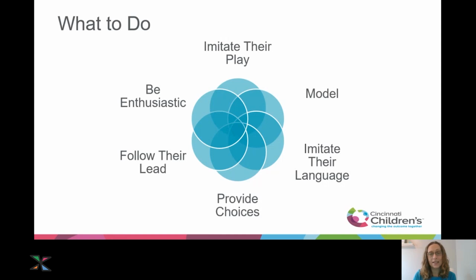You want to provide choices. So let them pick which toys to play with, give them choices of how they want to play with the toys. Do you want to roll the car? Do you want to fly the car? And then we want to follow their lead. So when they make a choice and they're actually playing with it, you should play with it too. You should follow what they're doing. And then again, be enthusiastic.